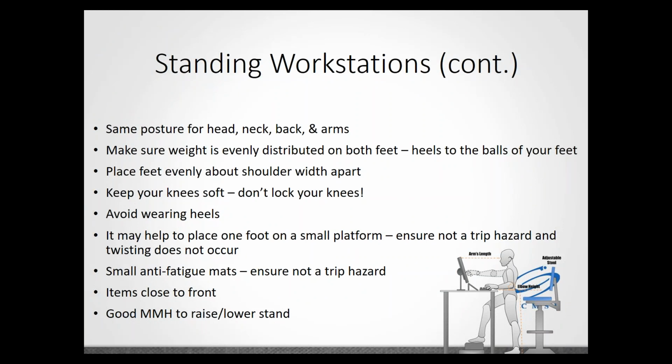If you do stand at work, here's some recommendations. You generally want the same posture for your head, neck, back, and arms as we did for sitting. When you're standing, make sure your weight is evenly distributed on both feet, from the heels to the balls of your feet. Avoid favoring one side, standing on one leg all the time. Place feet evenly. Generally, it helps to place your feet about shoulder width apart.